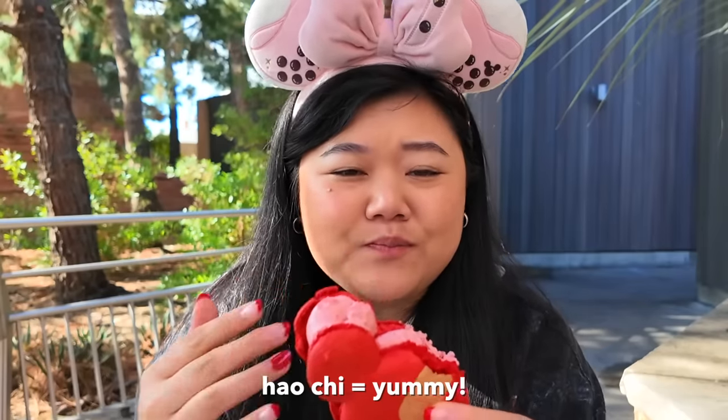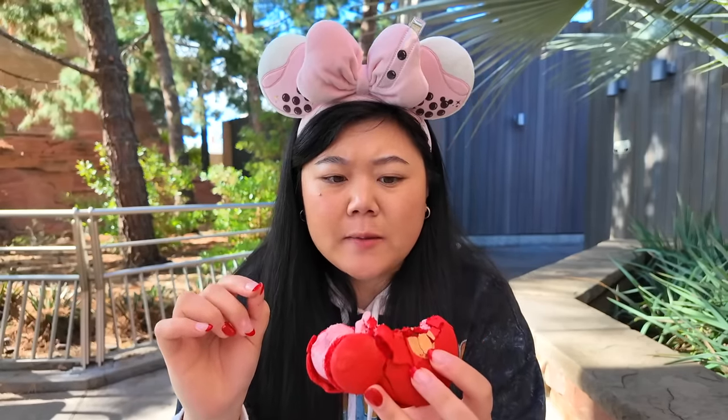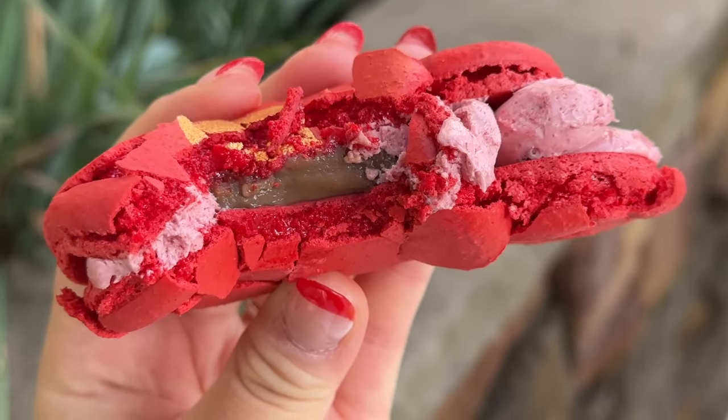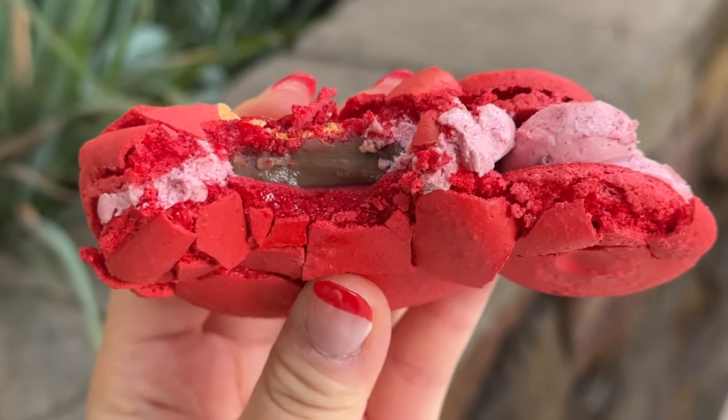Hao chi, hao chi. Let's try to get to that milk tea center. Ooh, the milk tea center does taste like milk tea. Like it has that classic milk tea flavor. It's quite sweet, so it balances out the little tartness from the strawberry buttercream. When you get the strawberry part and the milk tea part both together in one bite, really good.